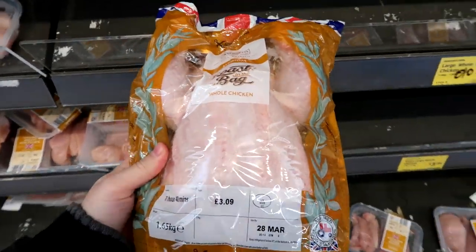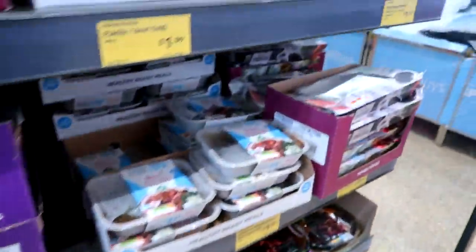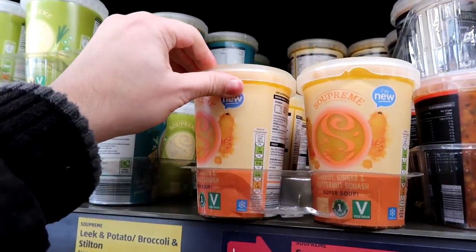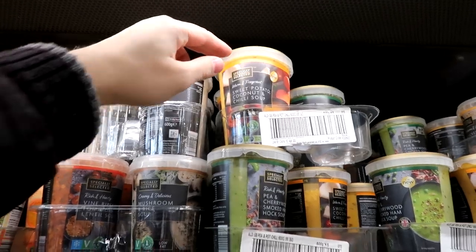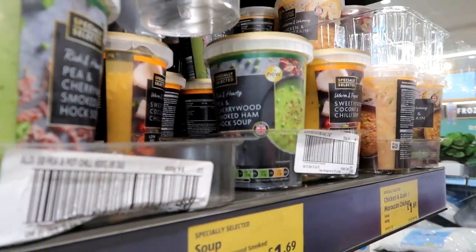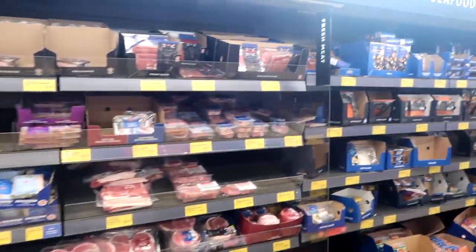We're going to get this one, I think. Plenty of ready meals and soups and whatnot, so that's good. Look at this, carrot, ginger and butternut squash. They've got some nice soup options here. Sweet potato, coconut and chili. What's that? Pea and cherry with smoked ham hock. Yeah, nice, decent. As you see, plenty of beef, plenty of bacon and whatnot.